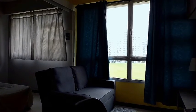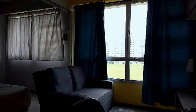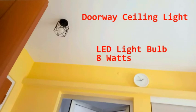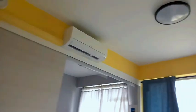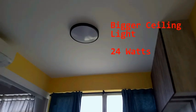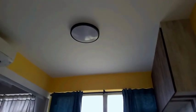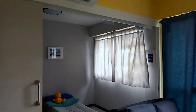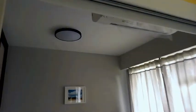Let's start with the lightings. Here I am now standing in the living room and I have this small little ceiling light in the doorway. So this small little light is about 8 watts. And then moving on to the TV area here, I have a ceiling light which is bigger and uses more electricity. This is a circular round ceiling light, and it's the same as the one I have in my bedroom here. Let me show you. This is the bedroom, so the ceiling light is the same as the one in the living room.